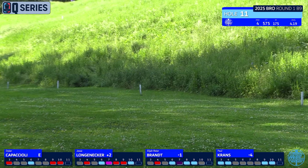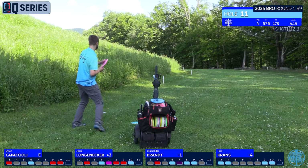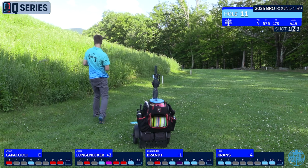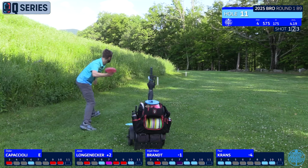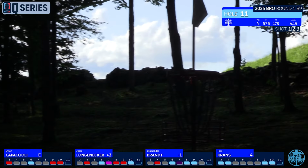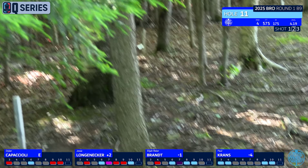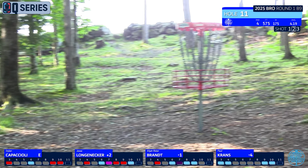Dylan, this comes out a bit low. Trims the grass, but stays inbound, or gets its way inbounds. Yeah, just barely back inbounds. That would have been a tough break if he stayed OB. Would have had to go pretty far back. This one's a bit sawed off. Finds the right side out of bounds.